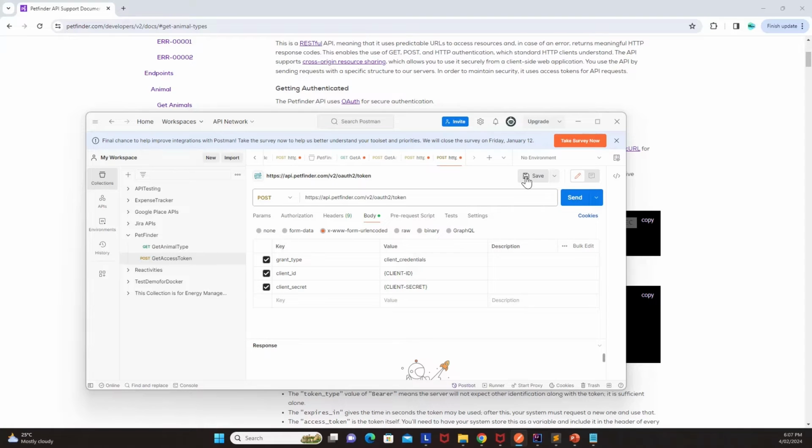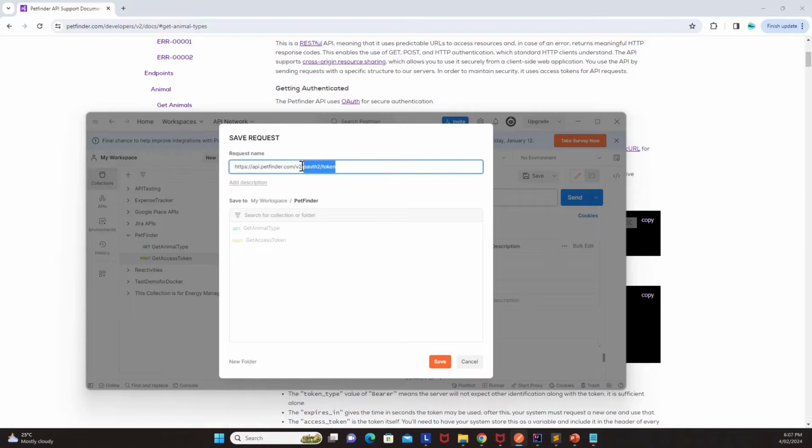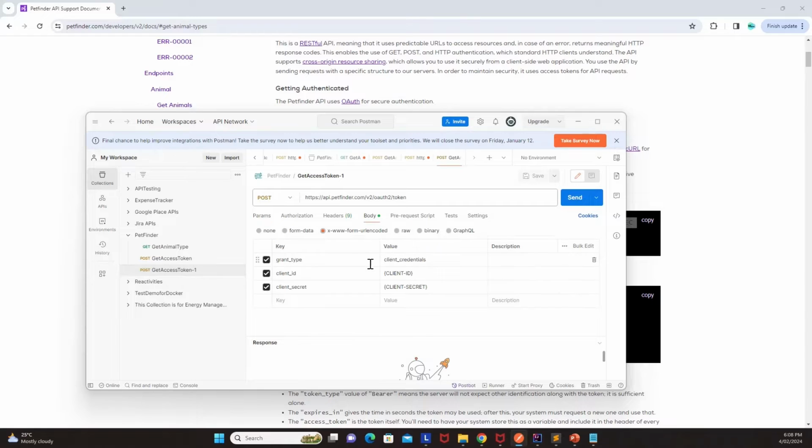So I'll click on save. This is a functionality of Postman: it looks for a collection where we want to save it. I had already created a collection called petfinder. I'll click on it, name this get access token-1, and save it. You can see that get access token-1 is created for us. Even the body is present.